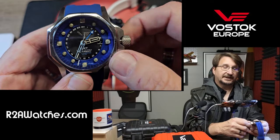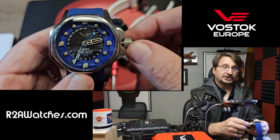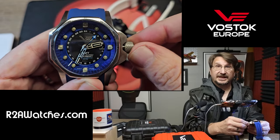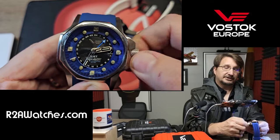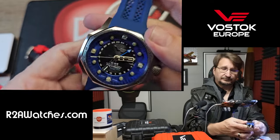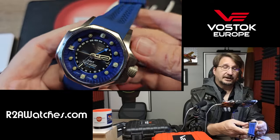And now you can see that the second hand is sweeping. And this is a GMT movement from Seiko in this watch. So what are the main functions and features of the Atomic Age collection from Vostok-Europe?